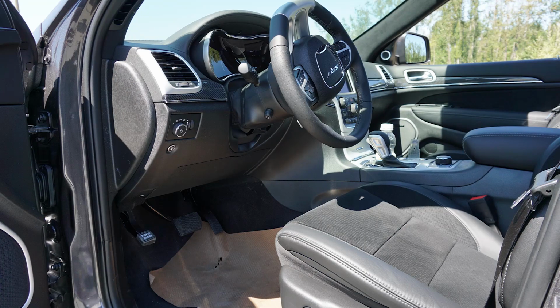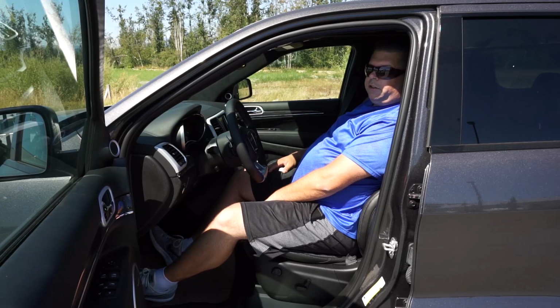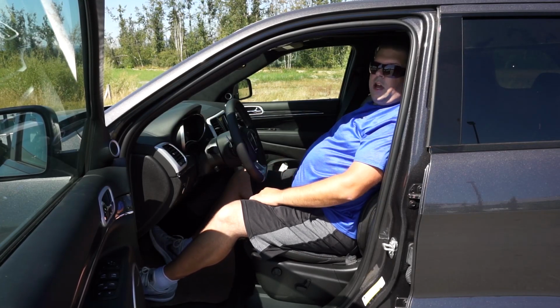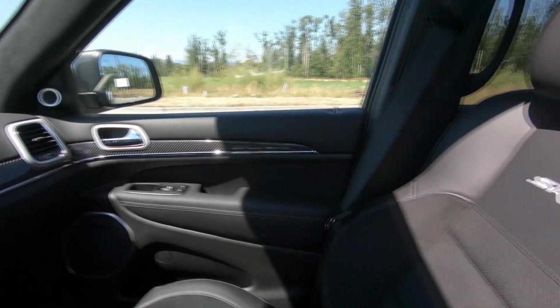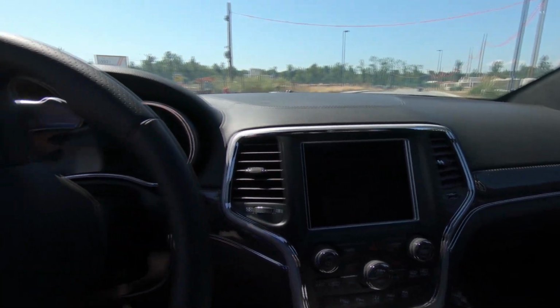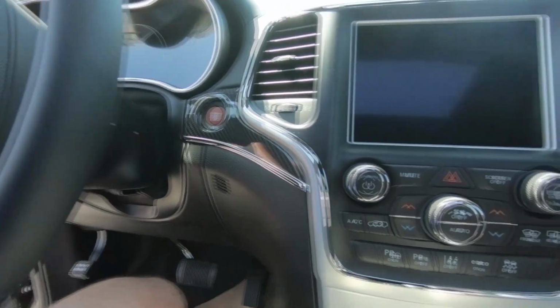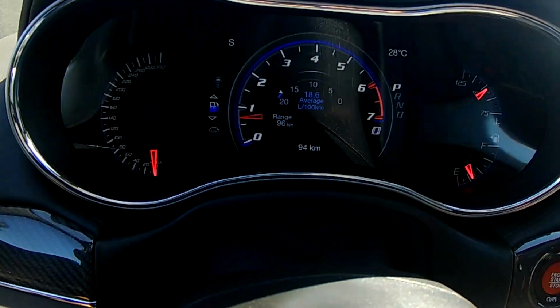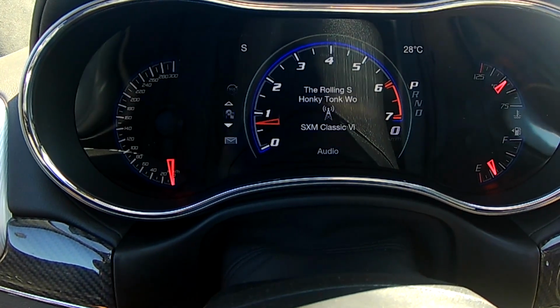Now coming along to the interior, you've got the same fantastic SRT seats as in all other SRT vehicles. These are the Napa leather Alcantara, heated and cooled. Nice side bolsters that hug you during turns. You've got this nice leather wrapped dash here with this gloss carbon fiber trim. Nice center stack with your 8.4 inch Uconnect display and redundant controls underneath. You also get the same excellent customizable gauge cluster that's in the Durango SRT.